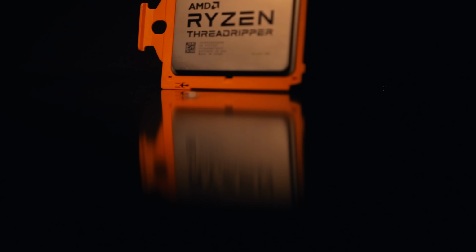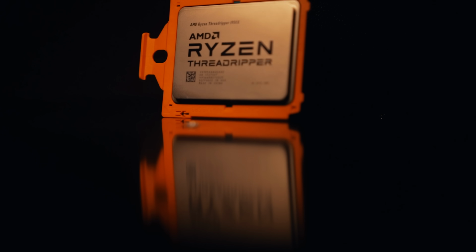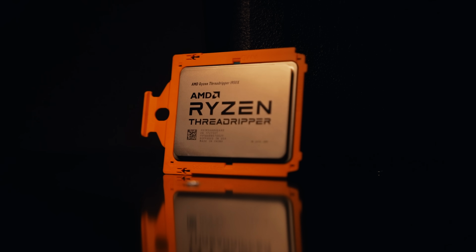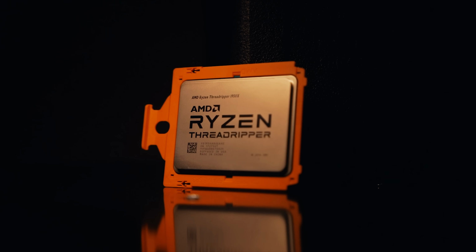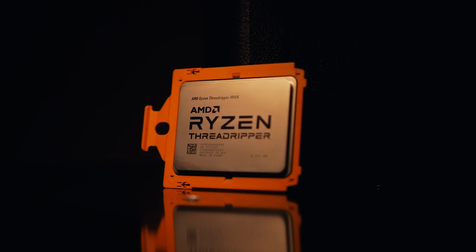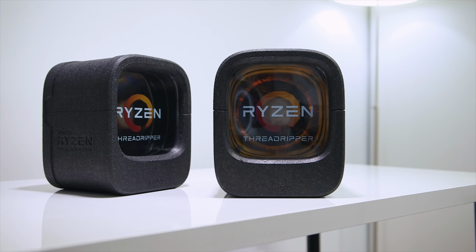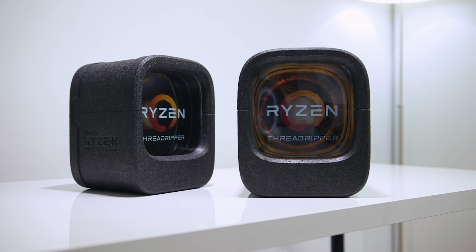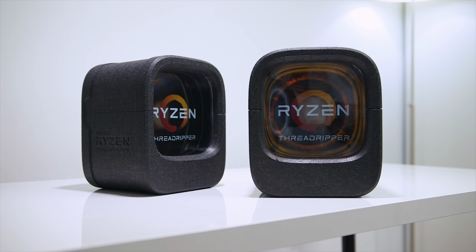I think for the current HEDT market, Threadripper is exactly what we needed. While it may not bring down the cost of entry into the HEDT space, AMD has managed to perfectly balance price, performance, and even power consumption in a CPU series that matches or beats some of the best Intel has to offer. Honestly guys, Threadripper is something amazing that's about to finally bring some real change to the PC market. Great job, AMD.